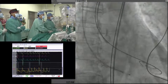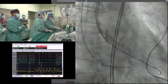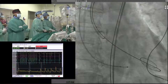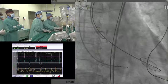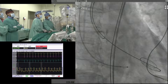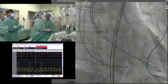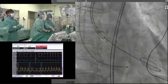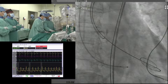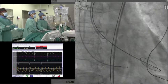Oh, sorry. Stop. Interesting. In this situation, usually we use a non-compliant balloon, which is better for fixation. This balloon is also so slippery, the MicroPort product. Before, we used the Numed balloon, but for most of the cases this balloon is okay. But for the very calcified, we try.